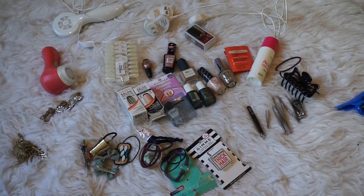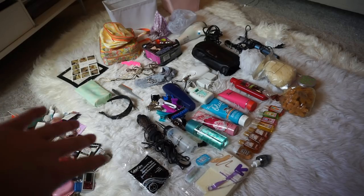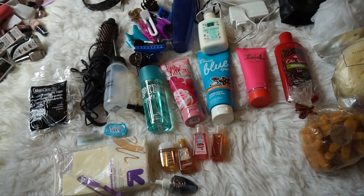For an overview, this is everything that I'm going to be getting rid of. Don't mind all of this stuff. This is everything I'm getting rid of thus far. But here is everything underneath the left side of the sink where my towels are. And we're just going to go through a lot of this, like, body stuff and hair stuff.